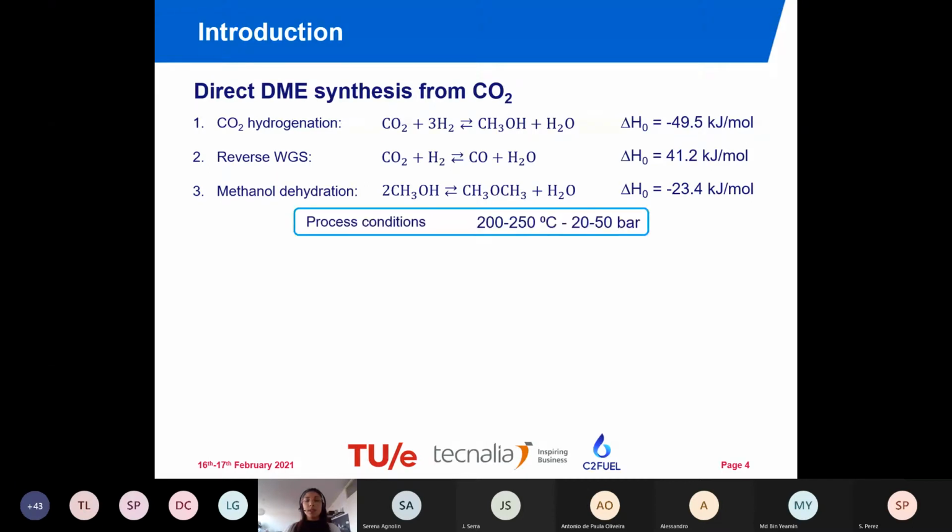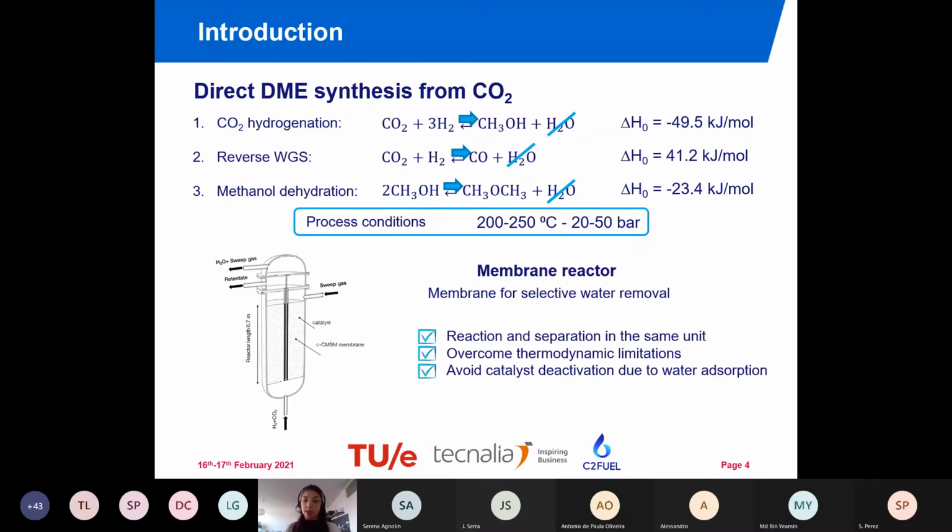As you can see, however, all the reactions lead to the production of water, which poses a very strong thermodynamic limitation to the process, and water is also known to deactivate the acid sites of the zeolite catalyst. So a promising solution for this process is the in situ water removal from the reaction environment, which we can do by using a membrane reactor.